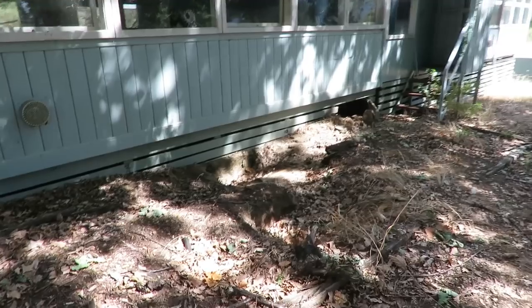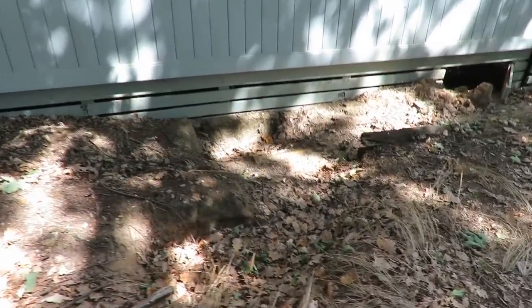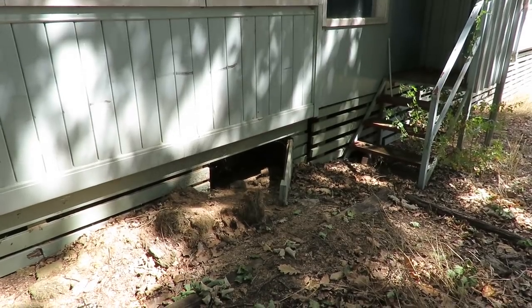Look in one of the windows. Even the curtains have wasps' nests on them. Someone has decided to dig up the pipes here. I don't really know why. You can get under the building, but I don't care enough.